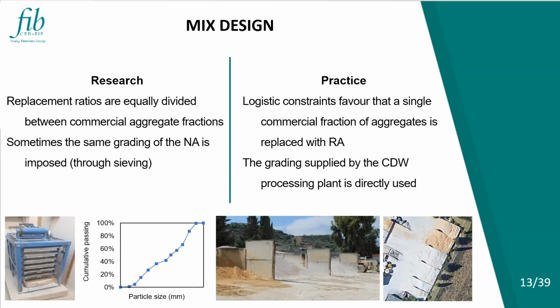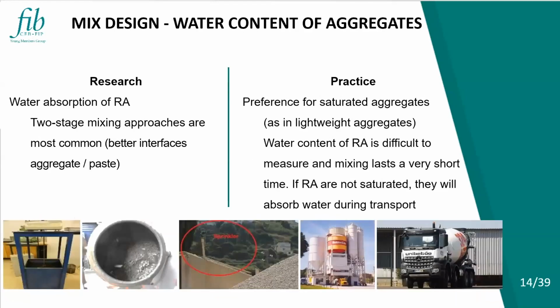So in first-time uses, and at least until this material is more popular, it is expected that most plants that will produce recycled concrete will mostly focus on incorporating recycled aggregates on a single commercial aggregate fraction, which is also expected to be a coarse aggregate fraction, because coarse aggregates will have a lesser amount of contaminants and also will typically be composed of recycled aggregates with better properties than smaller fractions.